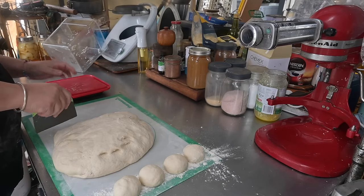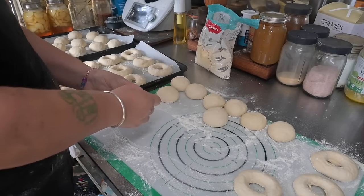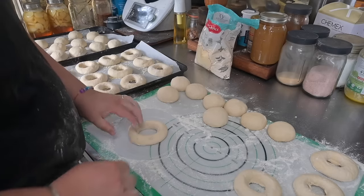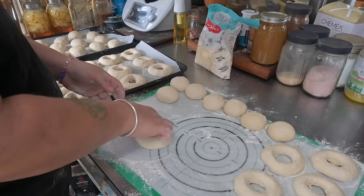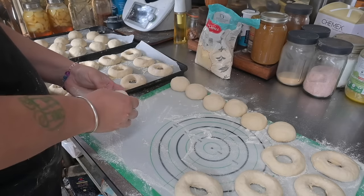Then starting at the beginning again, I put the hole in the middle. I prefer this way of doing it rather than a sausage and trying to get the join to stick. This just works better for me. So I stick my thumb through and then I do a bit of a swirl, and then I use my fingers to stretch it out a bit. As I put the holes in them, I transfer them to baking trays that are lined with some semolina or cornmeal so that they don't stick to the trays, just to let them get puffy again.